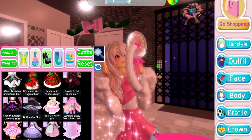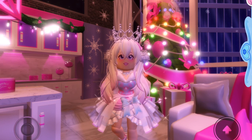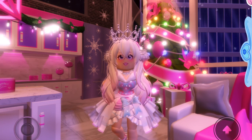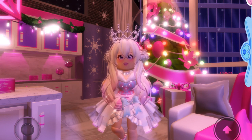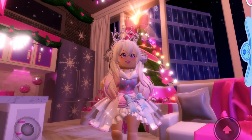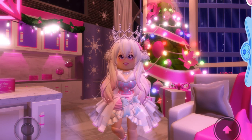It kind of reminds me of the ocean one. What is it called? The Queen of the Ocean skirt, except a lot more updated and modern, and I really like that type of concept. I think it looks really cute overall. Would definitely recommend both of these skirts and the corset as well. The corset is adorable. So everything that I've seen so far in this update has been so cute.